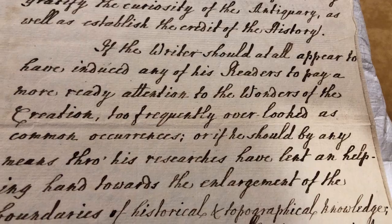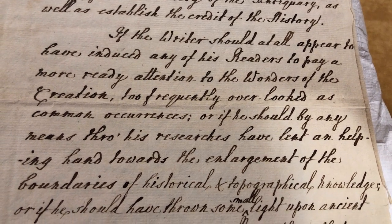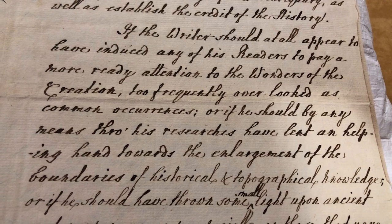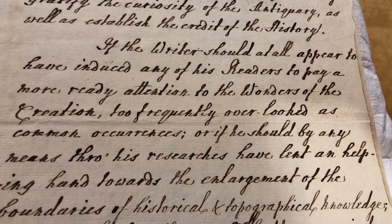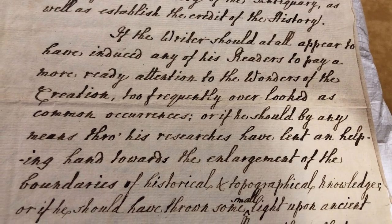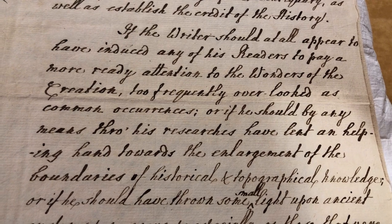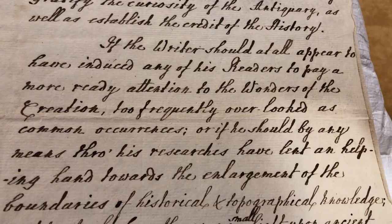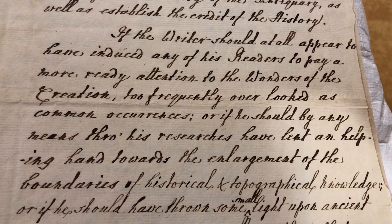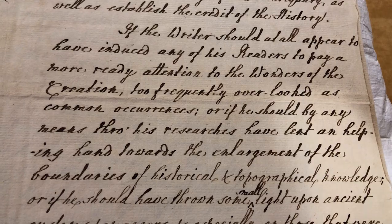If the writer should at all appear to have induced any of his readers to pay a more ready attention to the wonders of creation, too frequently overlooked as common occurrences, or if he should by any means through his researches have lent a helping hand towards the enlargement of the boundaries of historical and topographical knowledge, or if he should have thrown some small light upon ancient customs and manners, and especially those that were monastic, his purpose will be fully answered.